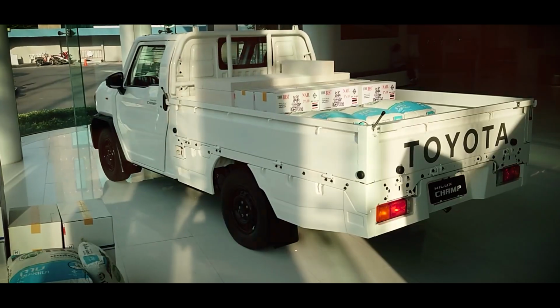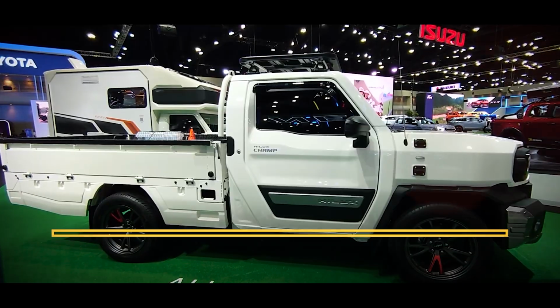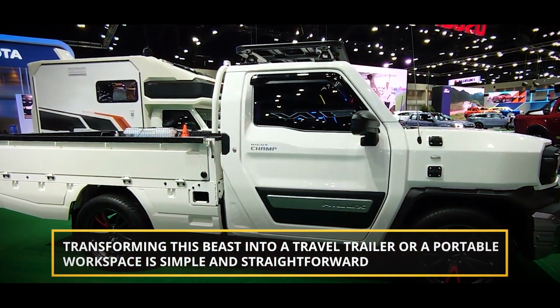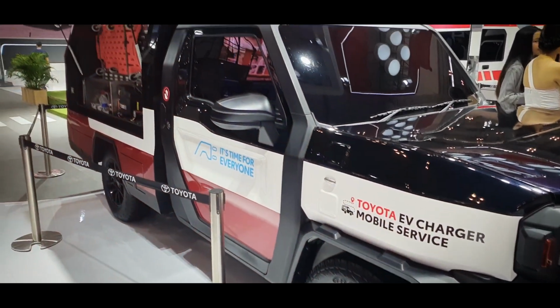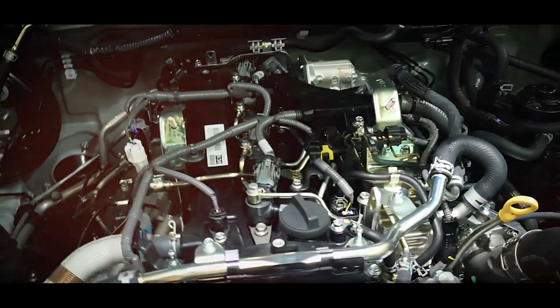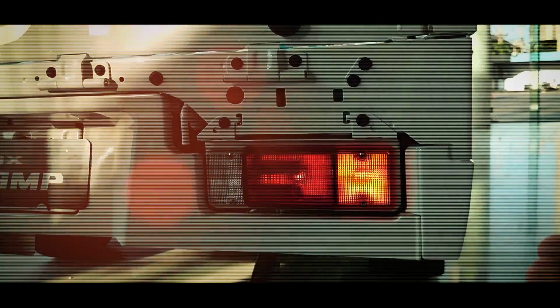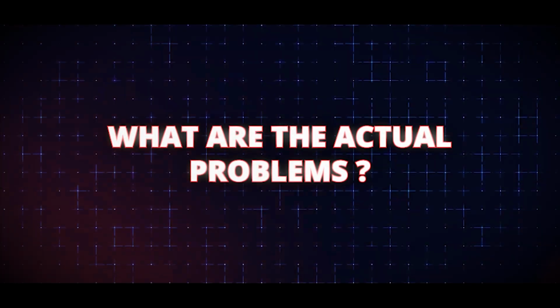In need of a hero in the field of humanitarian relief or medicine, IMV-Z has you covered. The options are endless, and transforming this beast into a travel trailer or a portable workspace is simple and straightforward. Customization is what makes this truck so awesome, but the idea extends beyond the outside appearance. You have a variety of engine and transmission options, including manual and automatic, as well as gasoline and diesel. With these modifications, the vehicle should be easier to purchase and less difficult, allowing you to customize it however you see fit. What are the actual problems?